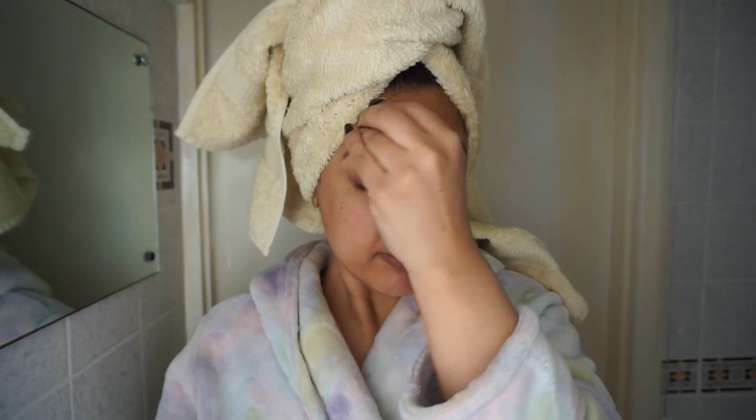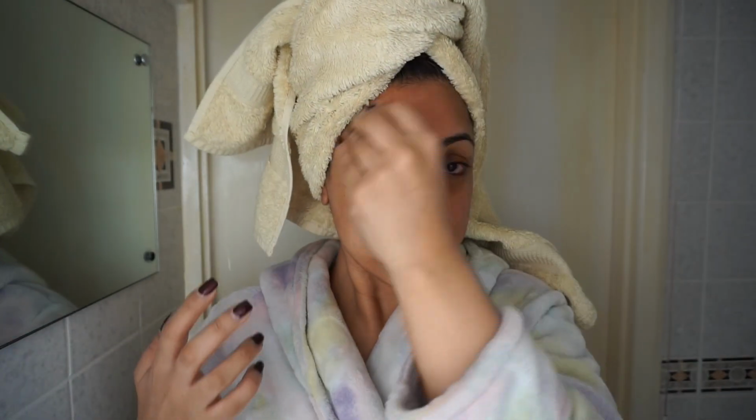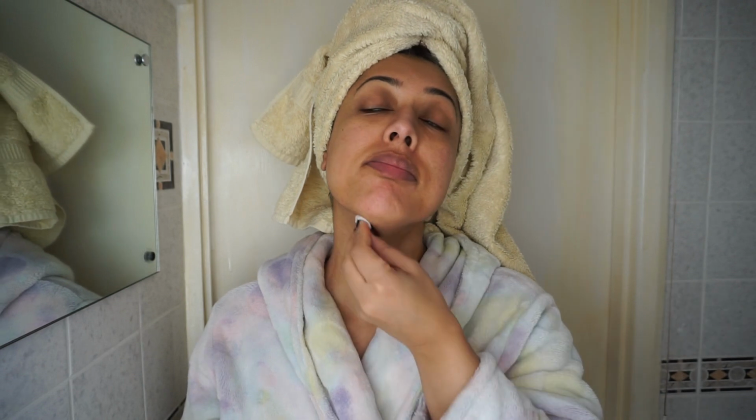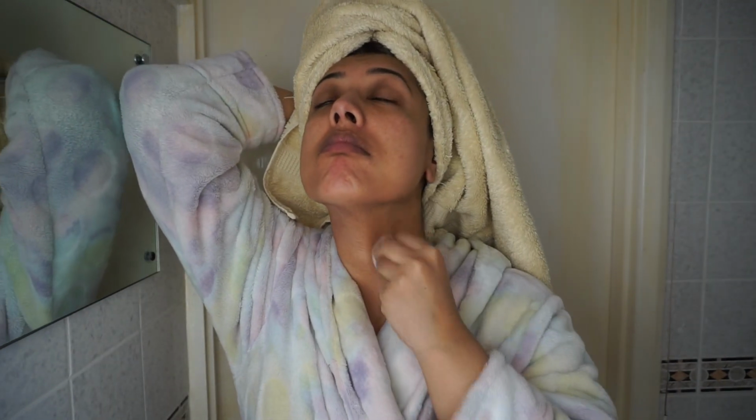As long as you use a toner, you can use any one which kind of suits your skin type. I've got combination skin and I have an oily T-zone. So using products such as this really helps to keep any oiliness in my skin at bay. So I use it everywhere, including up and down your neck. Don't ever forget your neck, people, because your neck is important. It's one of the places which shows the first sign of aging. I use it a little bit around my eyes, and then I finish off with around my lips. It removes any dead skin that I've got left there, leaving them looking soft and plump and juicy.